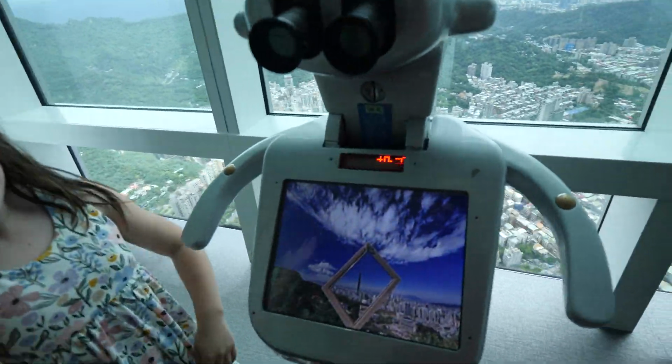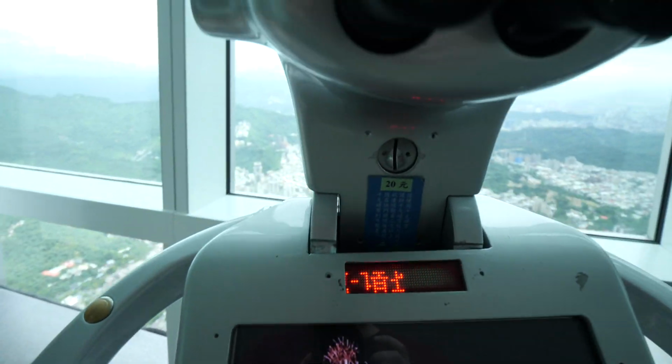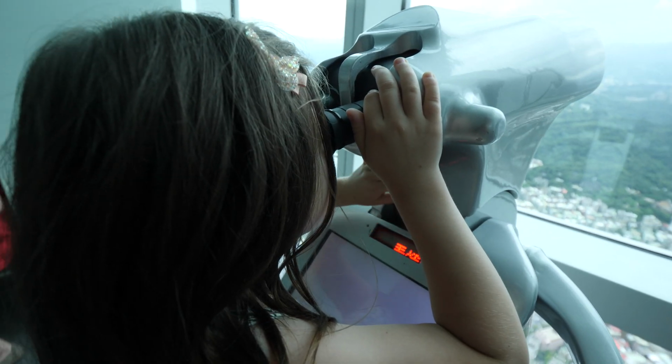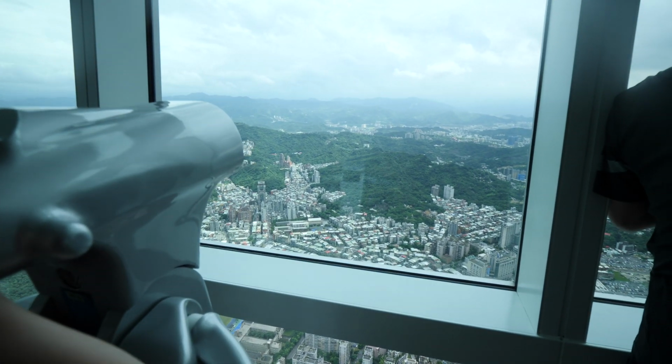What is this? Oh, we can look through these binoculars. Dad, do you have money? After a while, I'm sensing a smile.